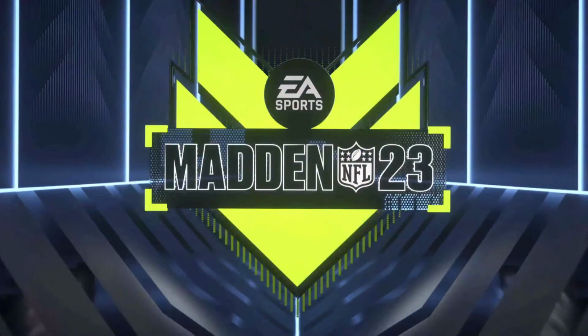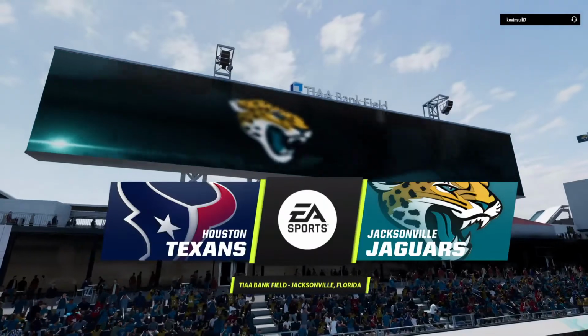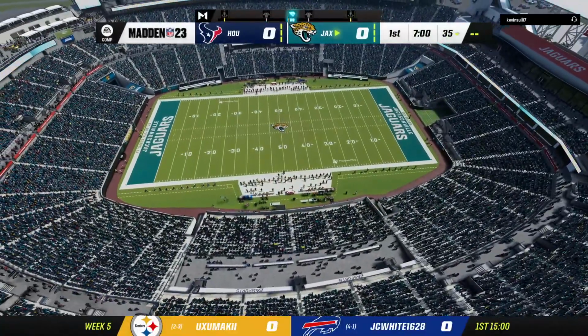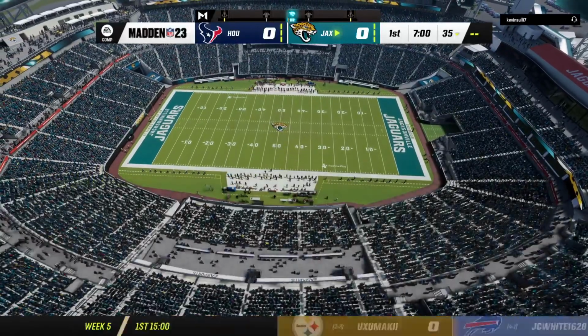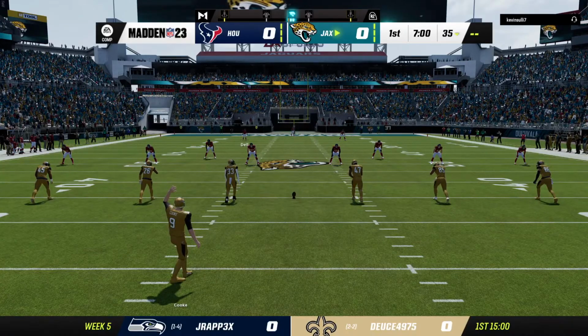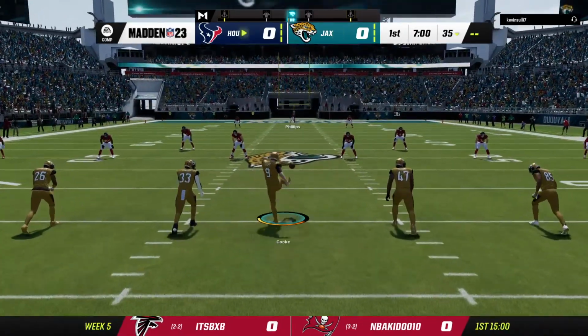The calendar may say autumn, but temperatures are still pretty sweltering here in North Florida. But the good news, the radar is clear. Still, hydration will be key today at TIAA Bank Field in Jacksonville. Today, we've got a good Week 5 matchup in store here between the Houston Texans and the Jacksonville Jaguars.